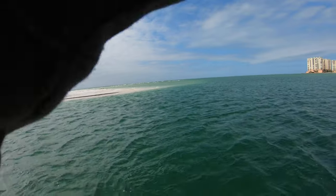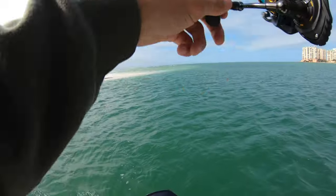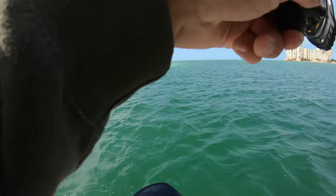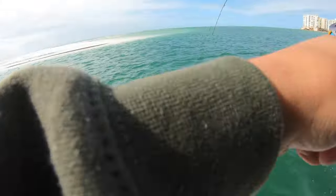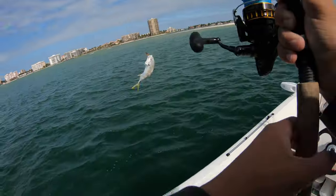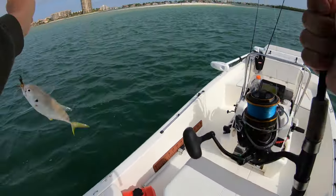There we go. There's a fish. About time. Let's see what we got. Little jack crevalle. What else will we catch on this nice, fine, windy day, huh?